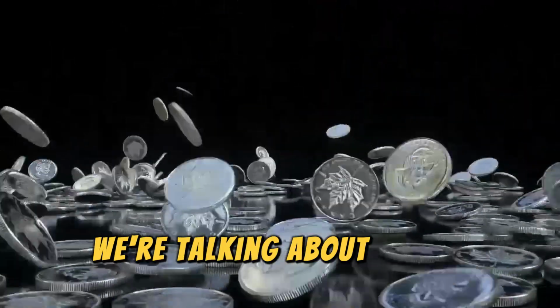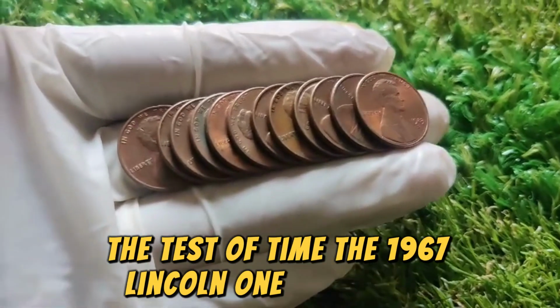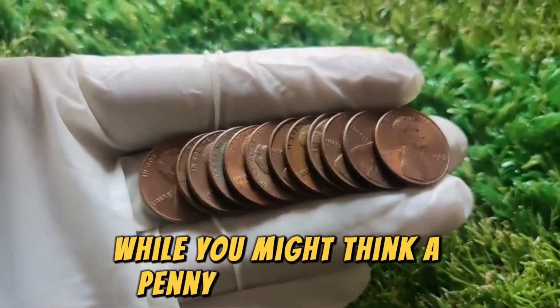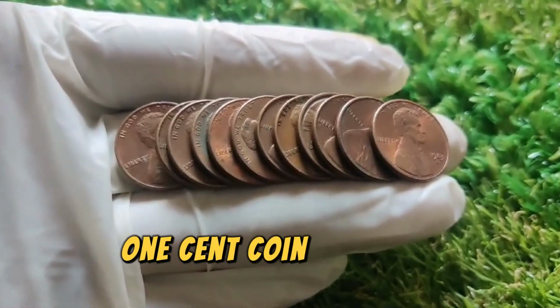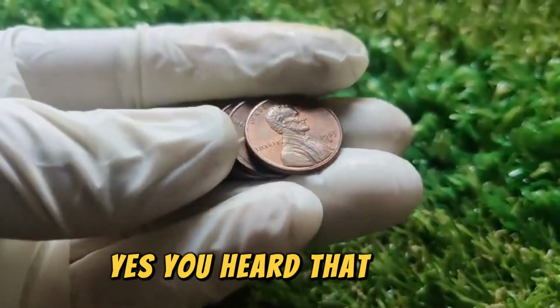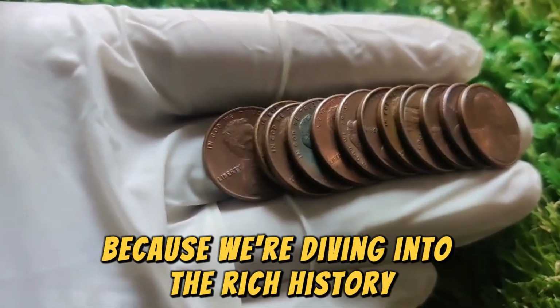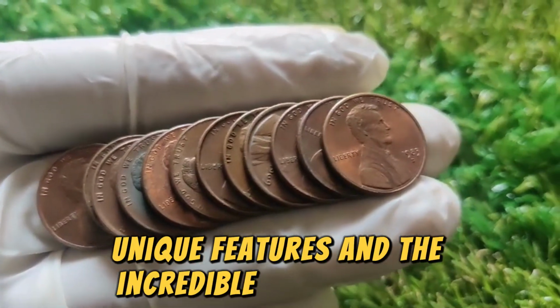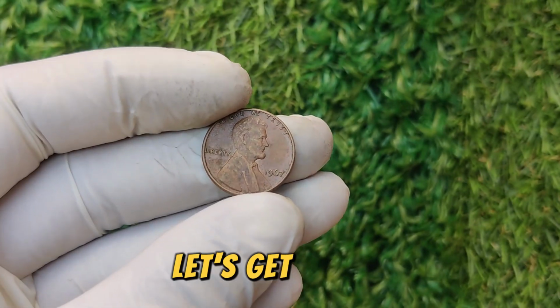Today, we're talking about a coin that has stood the test of time, the 1967 Lincoln 1-cent penny. While you might think a penny is just a penny, you'd be surprised to learn that this particular 1-cent coin could be worth up to $99,000. Yes, you heard that right. So stick around, because we're diving into the rich history, unique features, and the incredible market value of the 1967 Lincoln penny. Let's get into it.